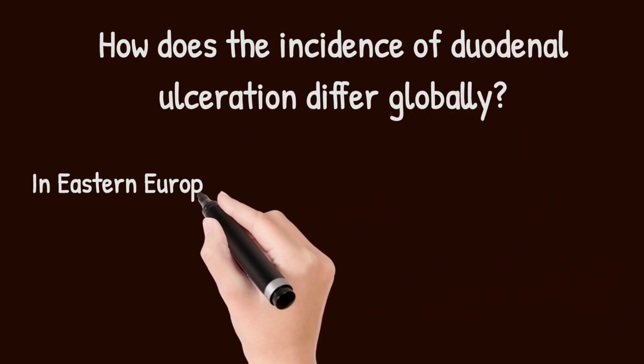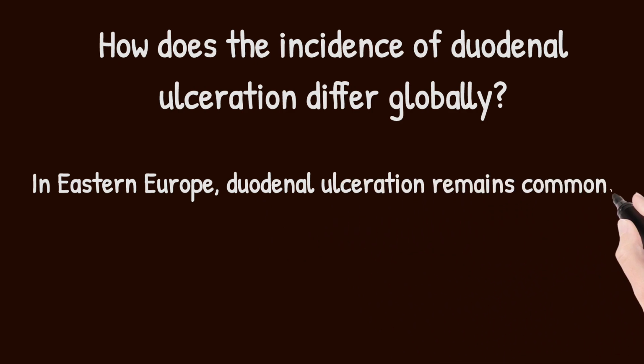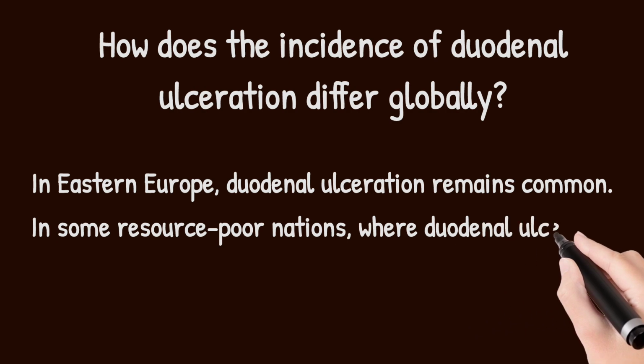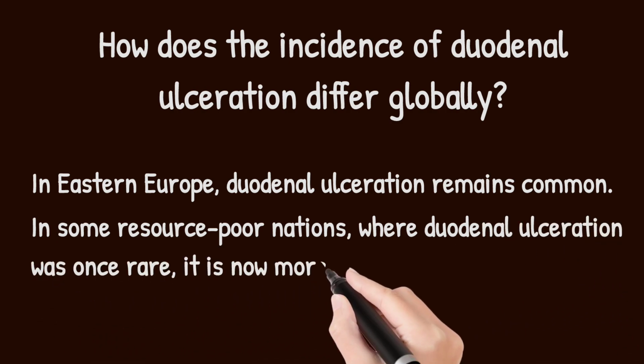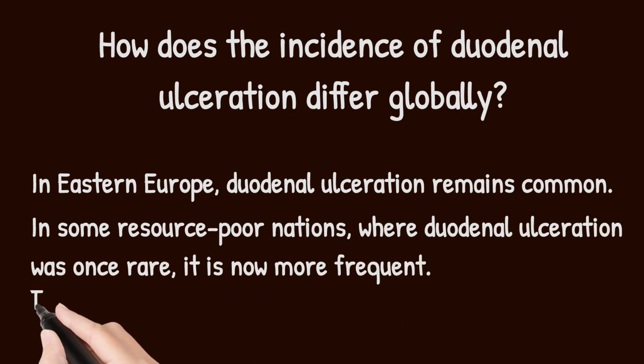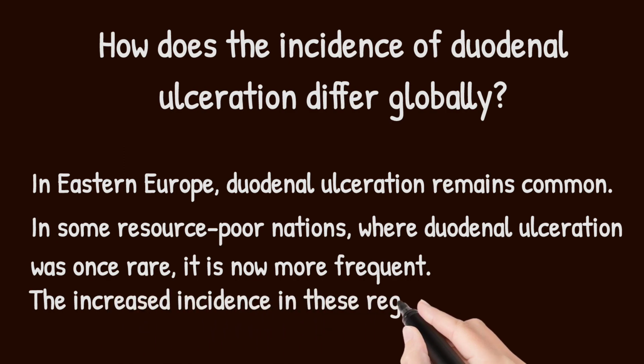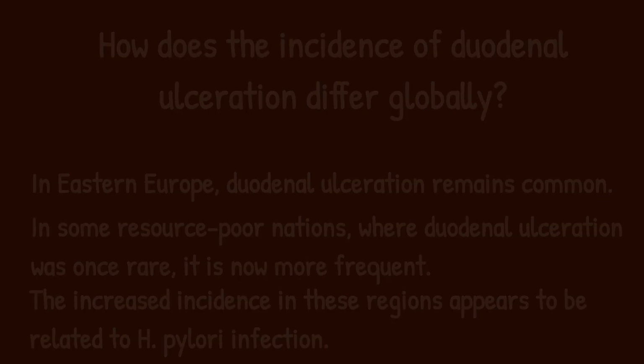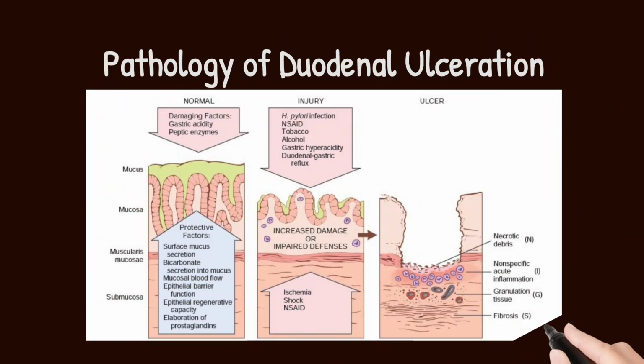How does the incidence of duodenal ulceration differ globally? In Eastern Europe, duodenal ulceration remains common. In some resource-poor nations, where duodenal ulceration was once rare, it is now being observed more frequently. The increased incidence in these regions appears to be related to H. pylori infection.